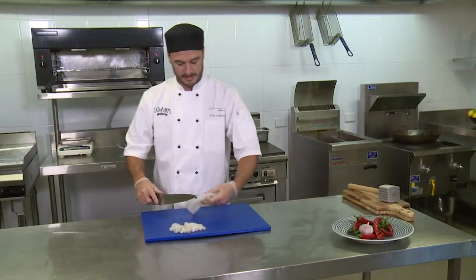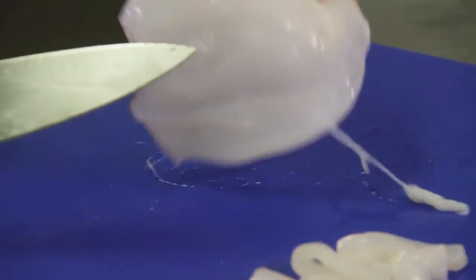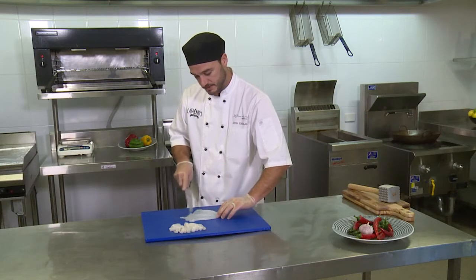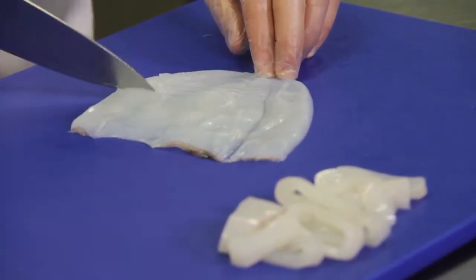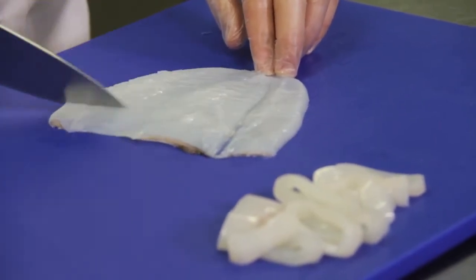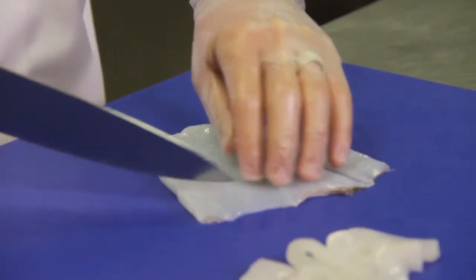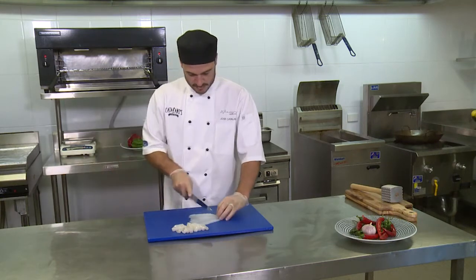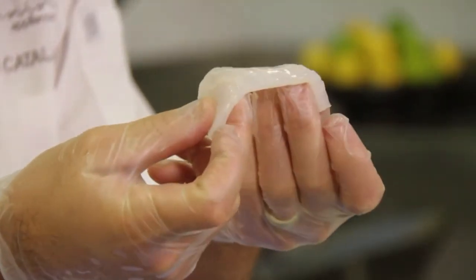And the other way is to basically make a small incision all the way down the side of the squid and then open the squid tube up. This also gives you another opportunity to remove any impurities that are on the inside of the squid. To prepare this squid for pineapple cut, we just make small incisions and score the inside of the squid. Rotate the squid around and repeat the same process. Then we cut into smaller pieces. So as that cooks, it really curls back and looks like a pineapple. So that's ready for cooking too.